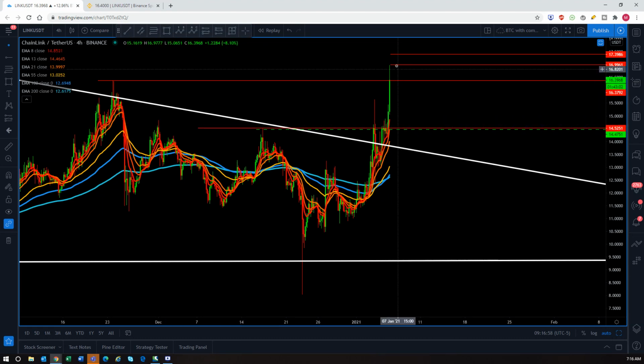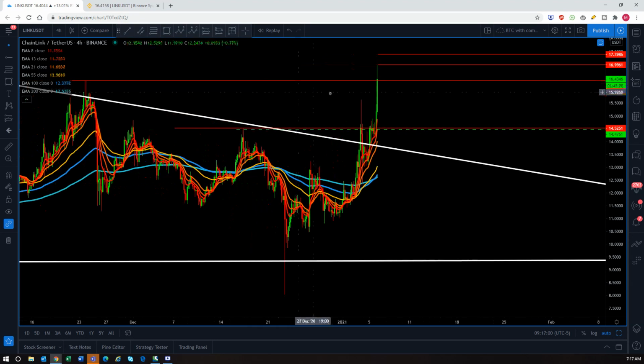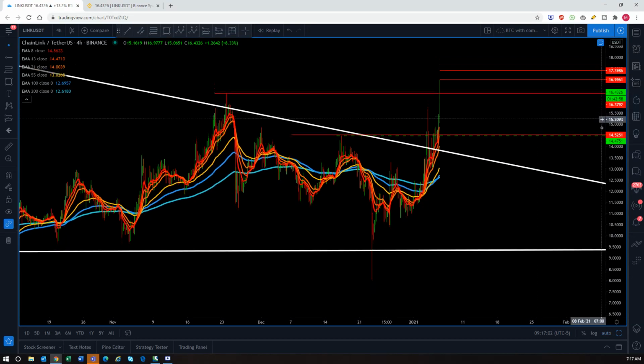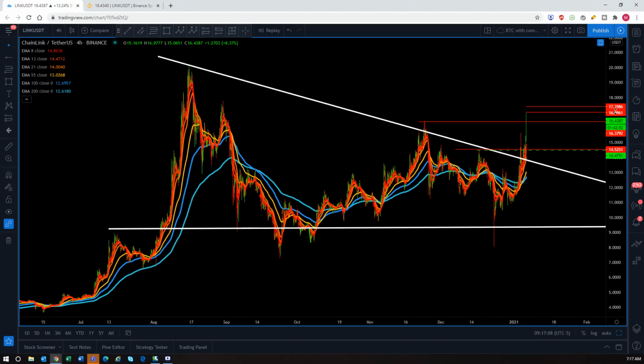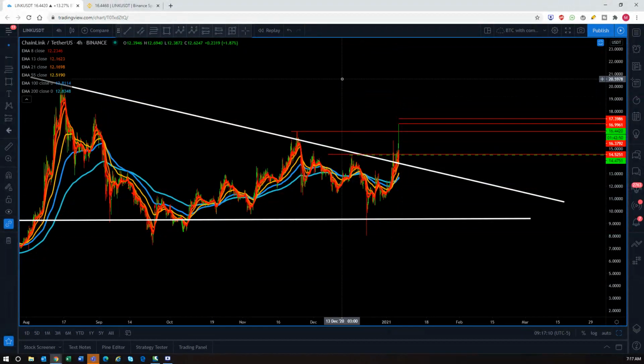So I think we're seeing that rejection happening right now. Let me know what you think. I think we're at a very critical zone. We need to hold above these to see some sort of continuation to this macro trend. And let me know if I missed anything.